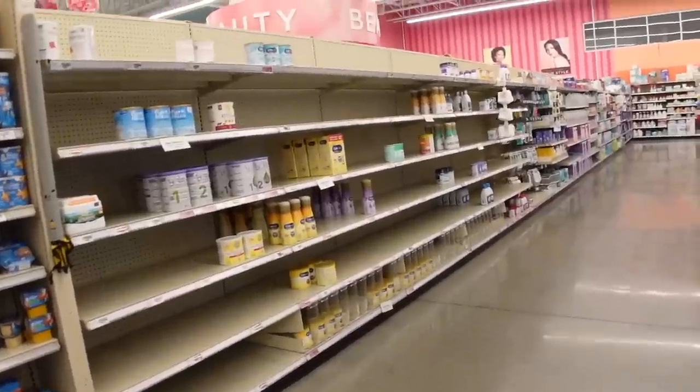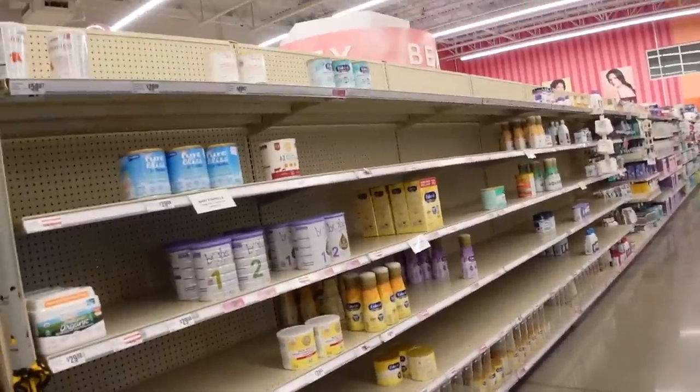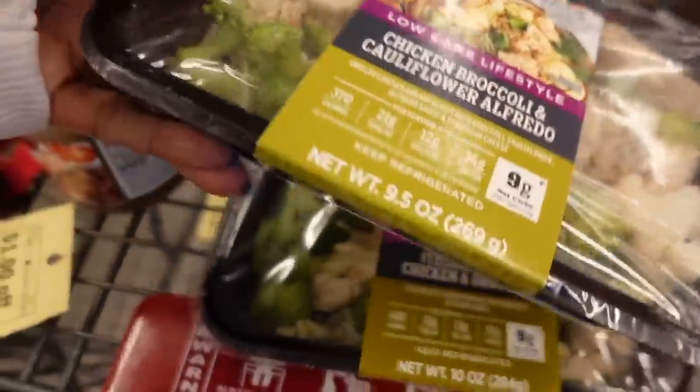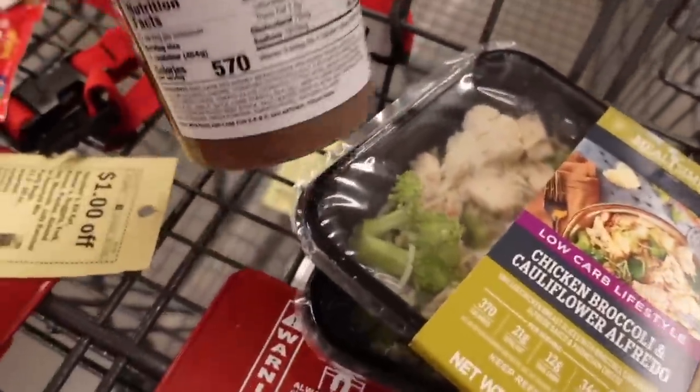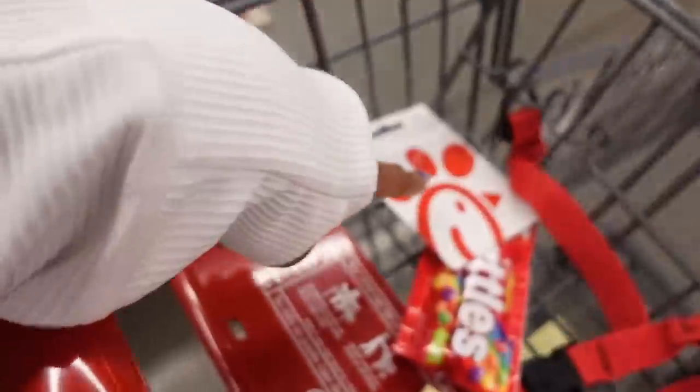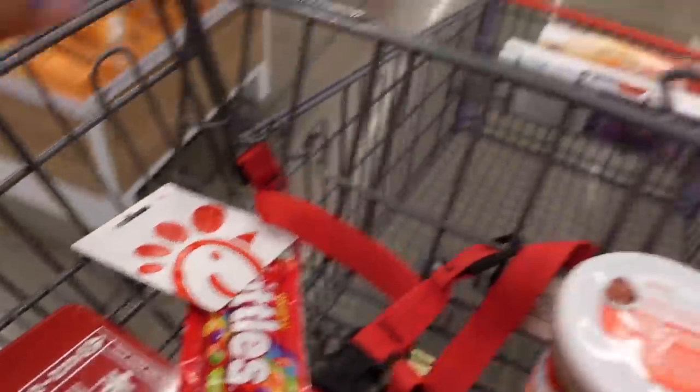It's crazy how there's still a shortage on baby formula after all these months. This is my basket. Some low-carb meals, some soup, kid snacks. Ethan's doing a gift card for his teacher with candy.